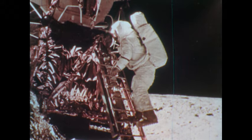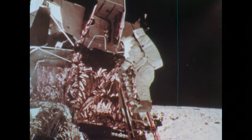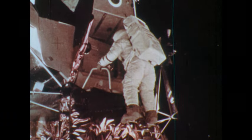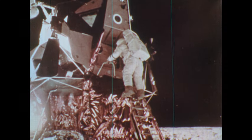Okay. Houston, if you can mark me off the lunar surface. Roger, we got that, Pete, at 3 hours and 50 minutes into the EVA. Yeah, yep, the ladder I go. I hope.